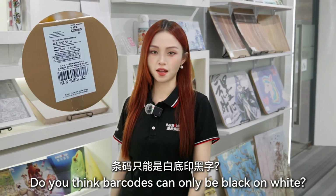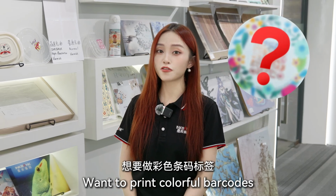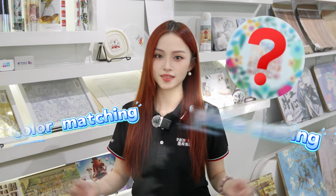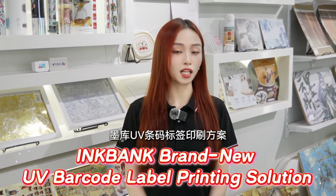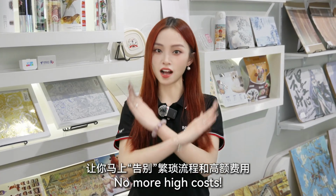Do you think barcodes can only be black and white? Let's break that rule. Want to print colorful barcodes, but dread endless plate making and color matching? Relax. Now, INKBANK launches a brand new UV barcode label printing solution. No more complex processes, no more high costs.